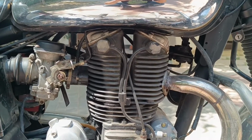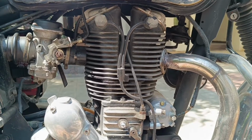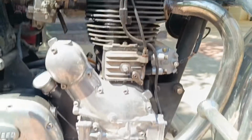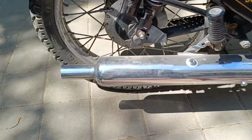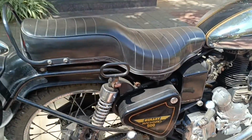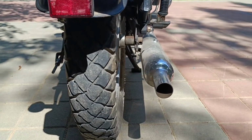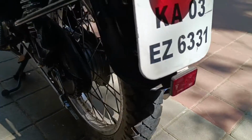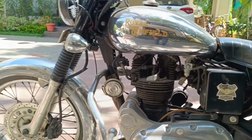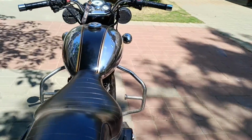Absolutely smooth running engine, and you can hear the beats. I'm sure true RE lovers know how a 500cc LB AVL engine should sound. Okay, I am going to rev it a bit so that you can hear how the bike sounds when it's revved.